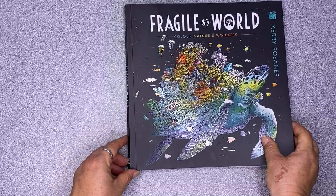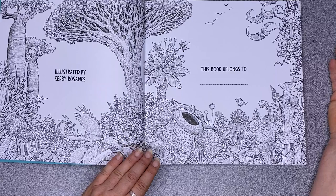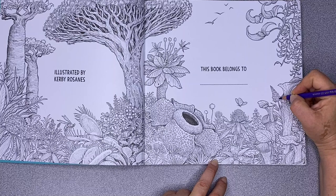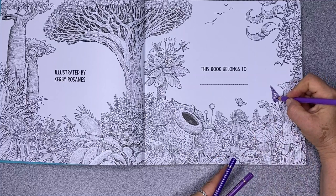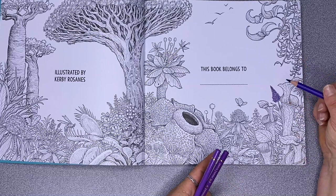So let's test out some mediums in Fragile World. I'm going to try some Polychromos first. A couple of polys. So I might do this one with some polys. They're going on very easily. Because Kerby's done so many lines, I feel like I don't need to do much. I know that's really lazy, but hey. And going on very easily. They're blending out without adding anything else, so I think the polys are a good choice there for Kerby's paper in this UK edition.